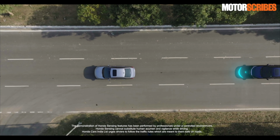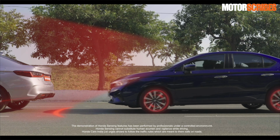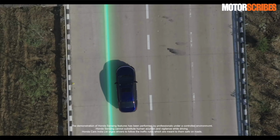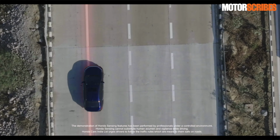So it senses an obstacle and it will hit the brakes for you. You've got lane keep assist. You've got road departure mitigation, which again, while they sound similar, they're very different.